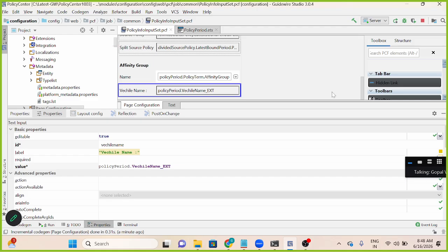Okay. So whenever we come back, Alt Shift E displays in the studio as a submission wizard PCF. In there, we need to add one more column in the policy screen. So we click on the policy set policy screen. As a double click, it opened in the policy info input set PCF. Here we added a text box by drag and drop from the toolbox.